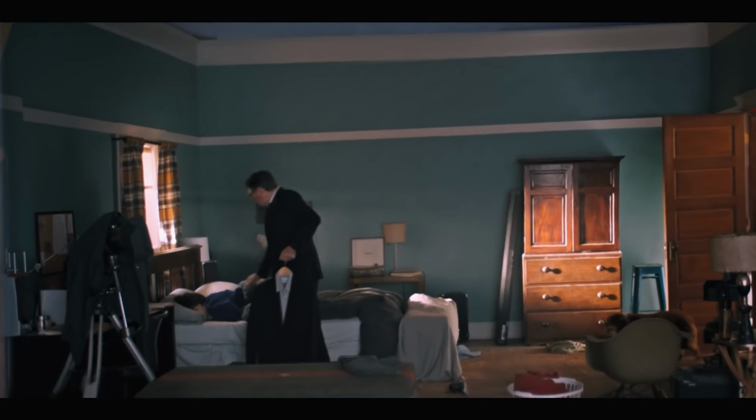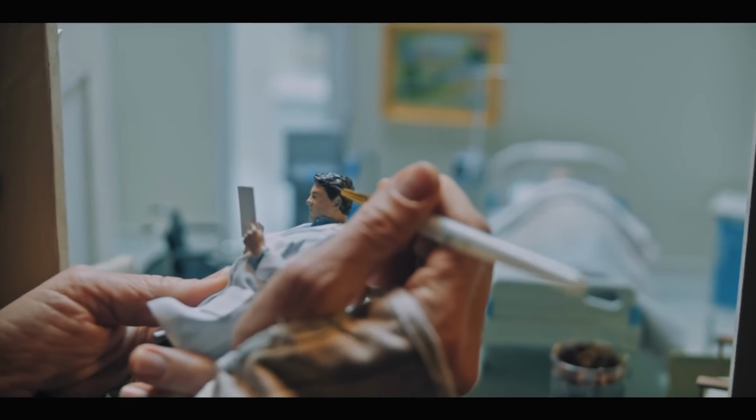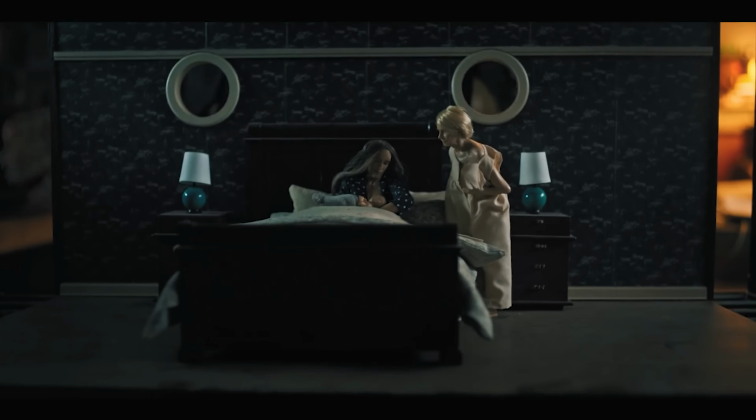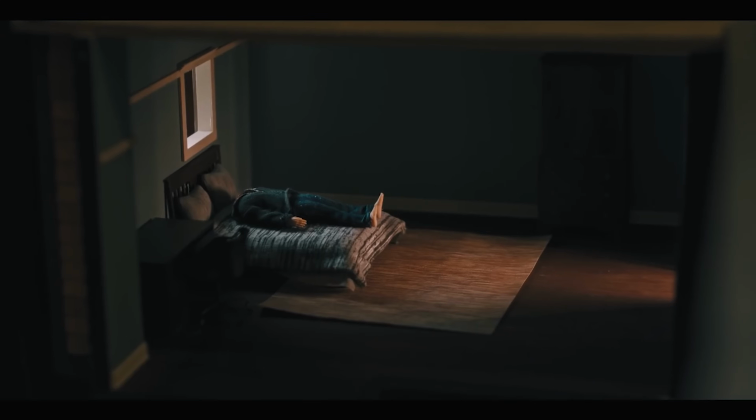Filmically, it goes through all kinds of gymnastics to make it look like the characters are inhabiting a dollhouse, like by filming them with normally impossible angles with walls and ceilings removed.